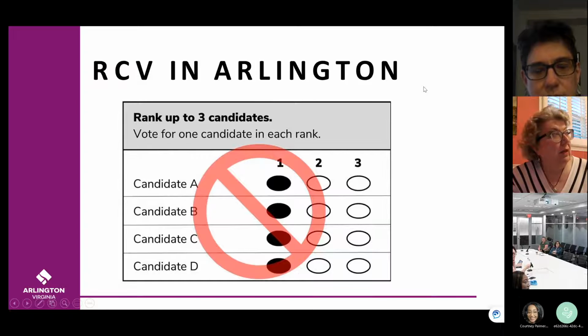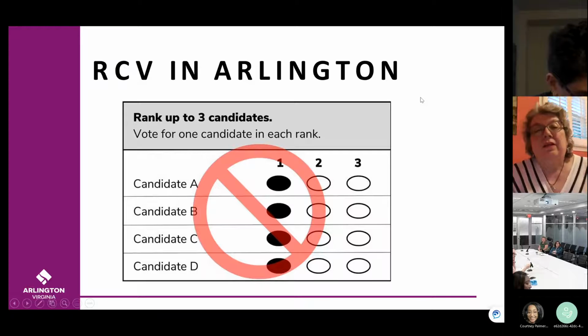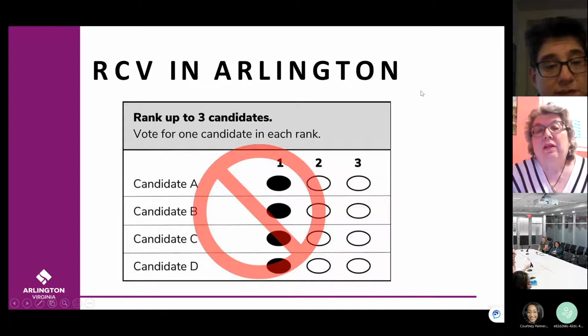Here's another example of what not to do. You don't rank down. You don't give everyone a first choice or 3 people first choice. If you were to vote your ballot like this, the scanner will reject it. It's what's called an overvote. You'll get a chance to correct your ballot. If this is how you intended to mark your ballot, you're welcome to put it back into the scanner, but this entire race would not be counted because we can't determine who has the intent of having the actual first choice count.